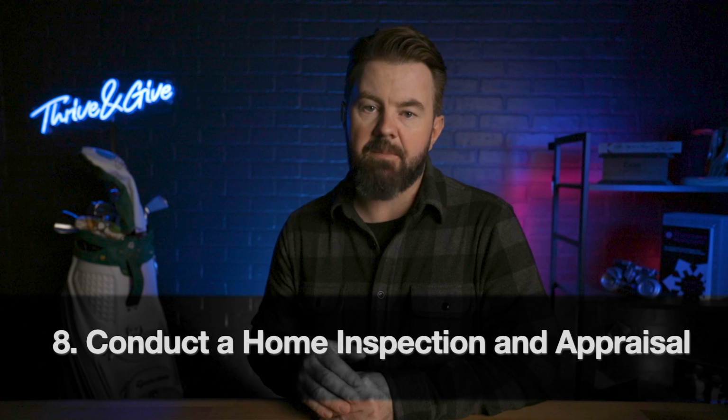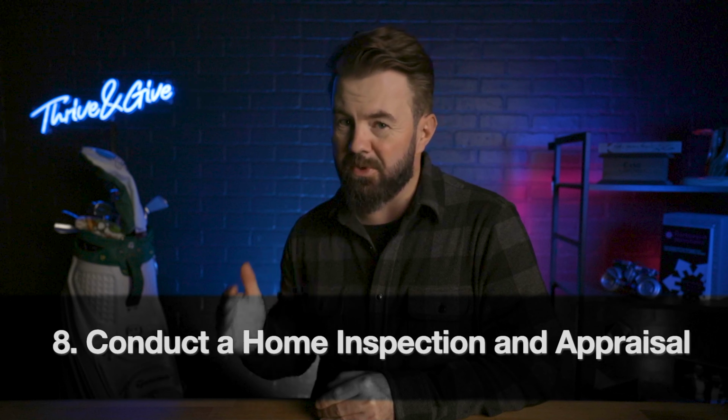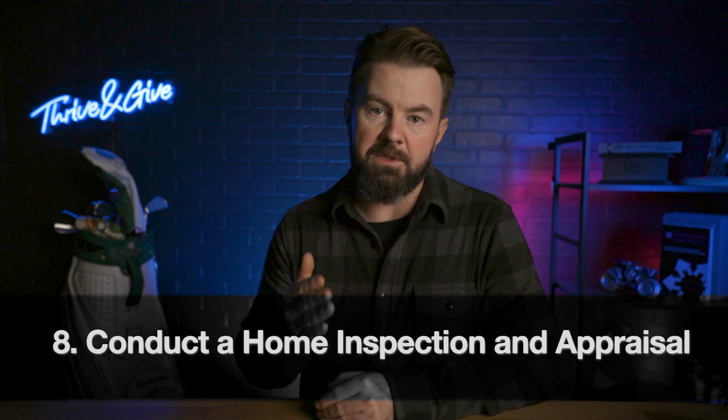Do not skip this step. Make sure that you get every home, every condo that you purchase, whether it's brand new or whether it is something that is resale, make sure that you get a home inspection done.